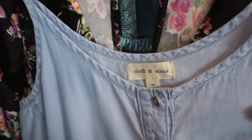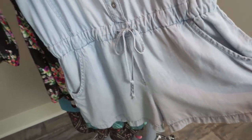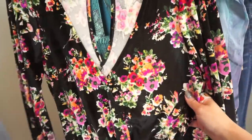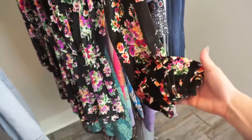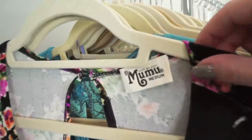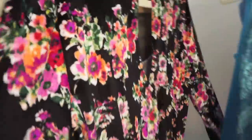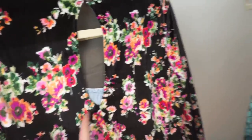This is a Cloth & Stone chambray romper. Again, I love the Cloth & Stone chambray pieces, and I'm probably gonna list this one around $50. Next romper is velvet. It's this great colorful floral print. It's long sleeves, and the brand is Show Me Your Mumu. Probably gonna list this one around $65. It's got a cutout design on the back as well, so that's kind of fun.